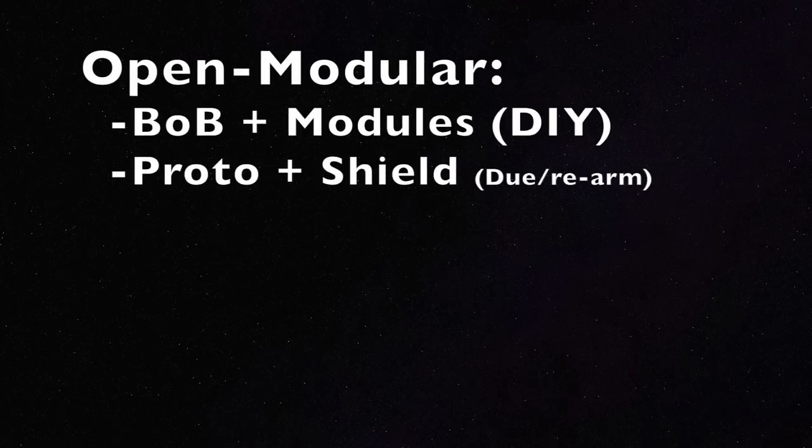And in terms of open source and modular or flexible setups, there's a breakout board plus modules, a DIY kind of deal, or you have proto boards and shields or hats or bonnets or whatever you call it, like a Due plus a RAMPS, or a RADDS plus a RAMPS. And then in the other category, you have things like RADS, which is open source but non-commercial, so you have one source to buy it from. Klipper setups, which encompass a whole different group of things, and then just completely DIY things.